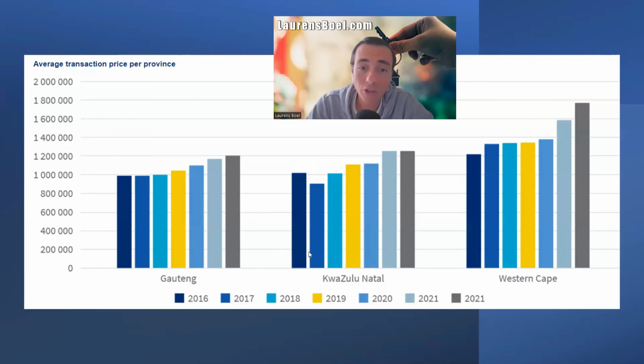Then we have KZN. It was doing all right in 2016, and then it had a big slump in 2017. That's quite interesting. I'd like to know why. And then it's had some steady growth, and it's now peaking at just over 1.2 million. So it's a similar kind of trend and appreciation stats as Gauteng. And then we have Western Cape, which is the outperformer by far. With regards to any province in South Africa, Western Cape is the shining star. In 2016, it was hovering at 1.2 million, and in 2021, it was just under 1.8 million. So by analyzing these trends, you can see which provinces have a better chance of capital growth.